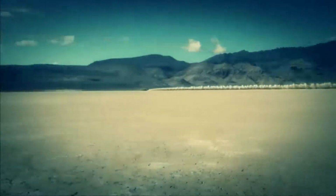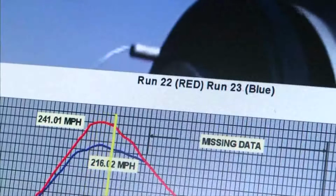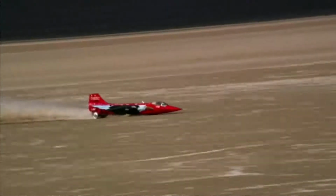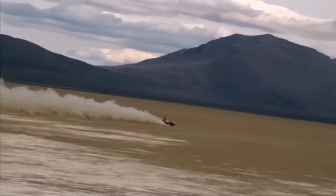We're processing over 2,000 measurements a second, and that's where machine learning comes in. We're going to be able to try to find the correlations that are probably not obvious and drive this project to a greater extent than we ever could have dreamed. We will make history in 2015.